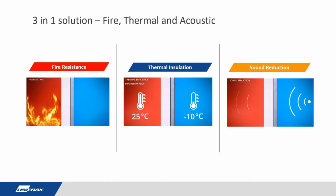For the acoustic properties, we not only know the sound absorption properties of our material, but we have also tested the sound reduction performance of the complete systems. For acoustic engineering purposes, the ability of a deck or bulkhead to prevent sound transmission is important in reducing noise passing through to adjacent rooms.